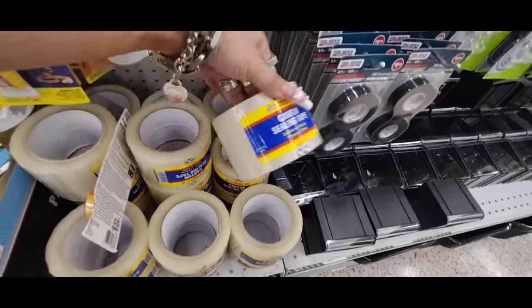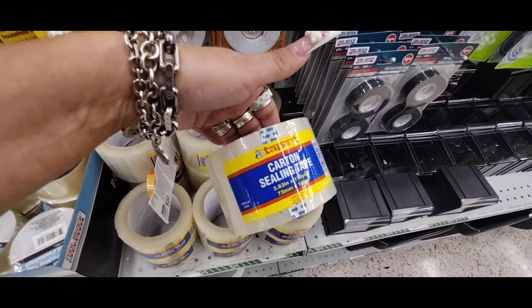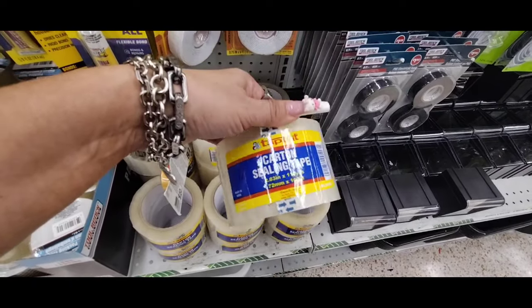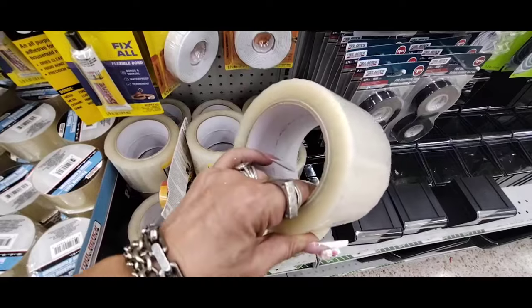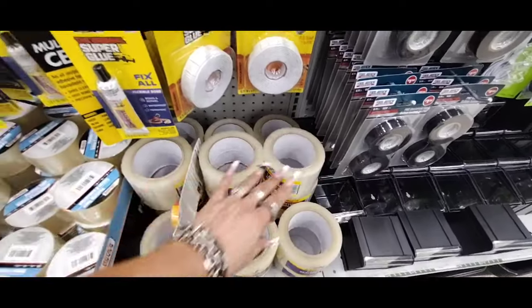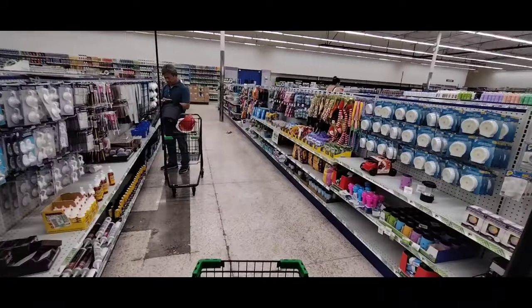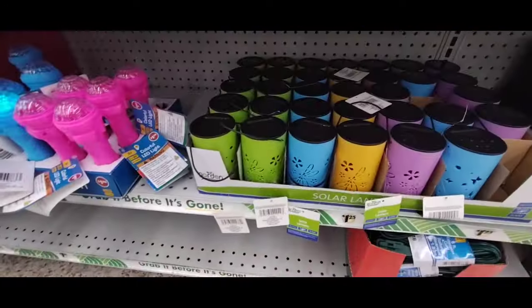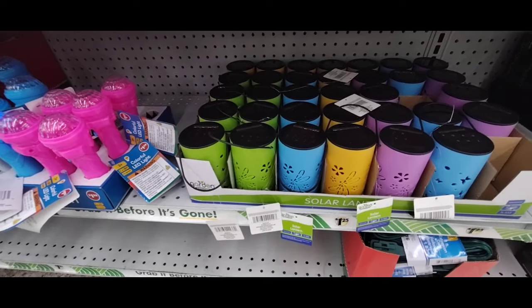All right, you guys, and they have the carton sealing tape, and this is 2.83 inches by 110 yards, and tape it, the carton sealing tape. This is a good amount of tape for $1.25. Now, I usually just buy the ones that already have, like, the dispenser, because that's just me, but it's a good deal. All right, they also brought back these solar lanterns in blue, purple, and yellow, and with the dragonflies on them.